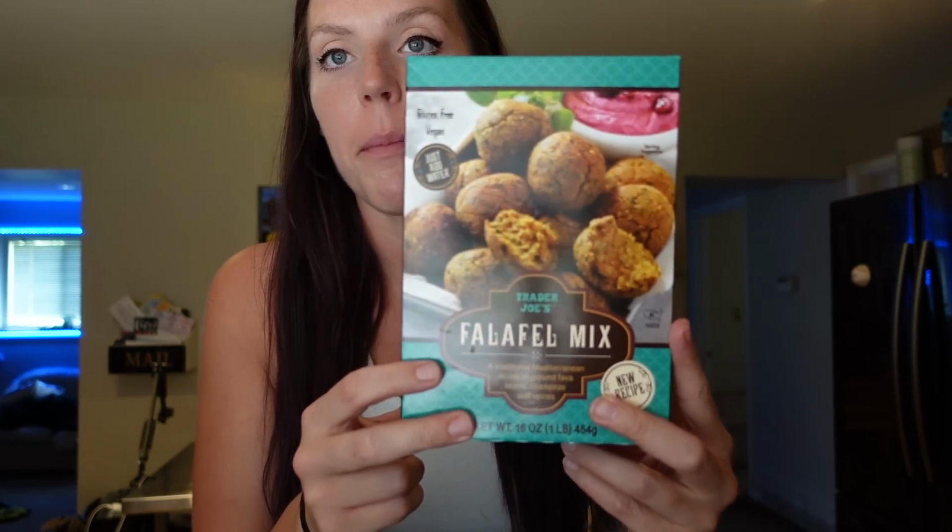And I'm just excited to try them out and make them, see what we think, because if this makes 27, we're not going to eat all those at once, so maybe I can freeze some and then we'll just have them in the freezer.